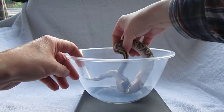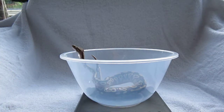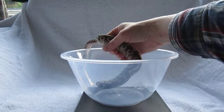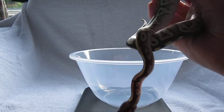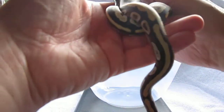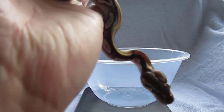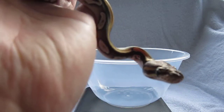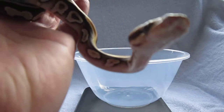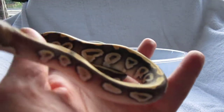Oh, she's a bit active today, so had a quick look. So Navajo is weighing 128 grams. As I say, she's a lot smaller than Nero, my fire banana, who was my largest animal, and also a lot smaller than Thundercat, who you've just seen.